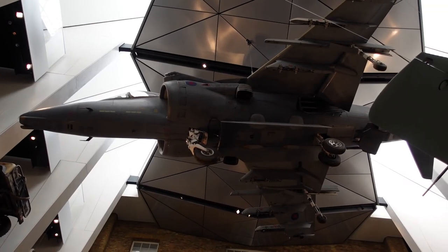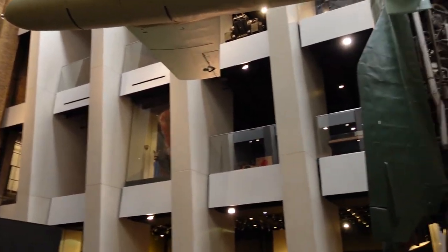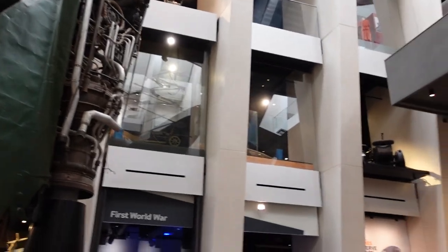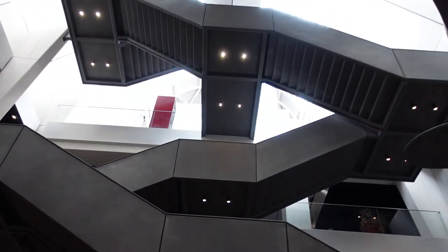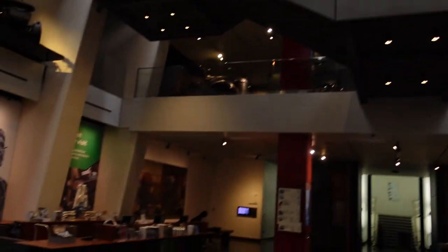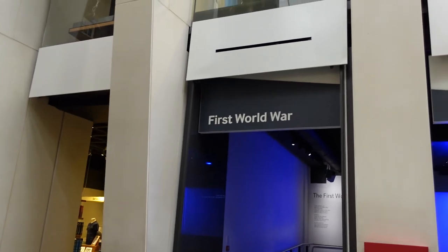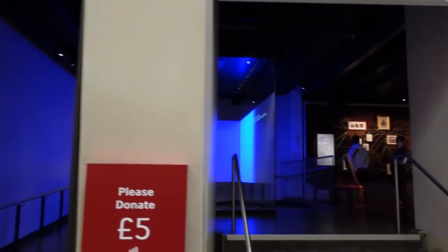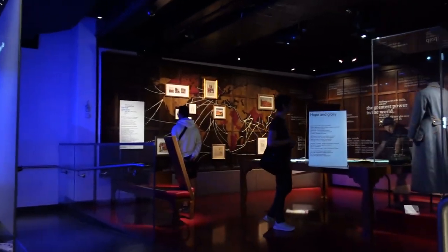That is a Harrier fighter jet above me, used by British forces in Afghanistan. And you can see there, lots of steps going up to the various floors. But I think I'm going to start at the beginning. Gonna head into the First World War display and do some learning.